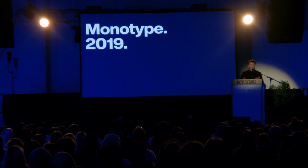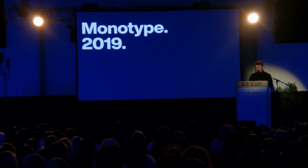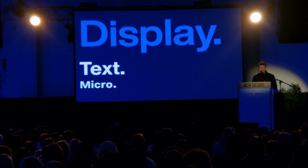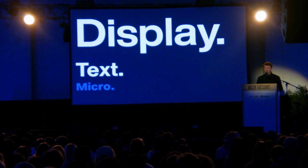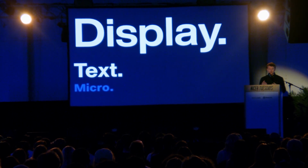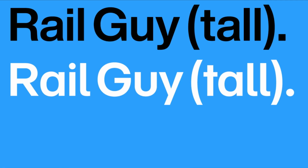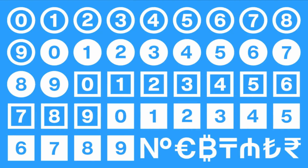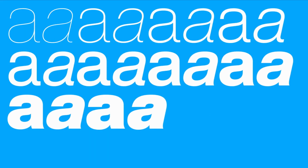So in 2019, with the release of Helvetica Now, the Monotype studio reintroduced these optical sizes. So Helvetica Now has a display design, a text design, and a micro design, all with slight variations suitable for that specific size range. Helvetica Now also reintroduced alternate forms for a handful of characters. It also has an extended character set with a host of useful tools for designers and typographers to play with. And it also has an extended weight range, from thin to extra black.